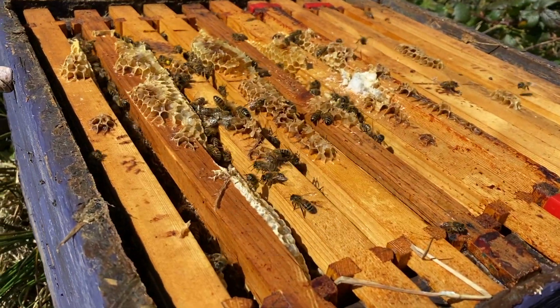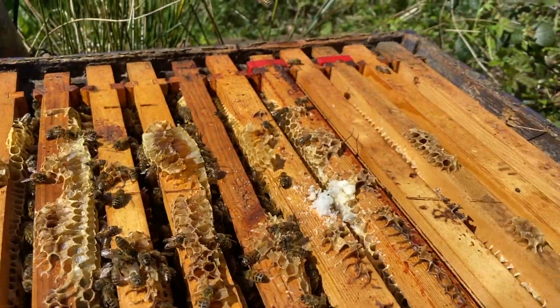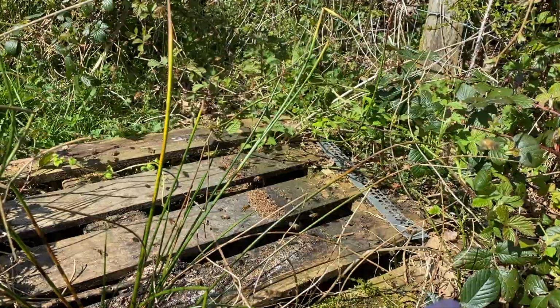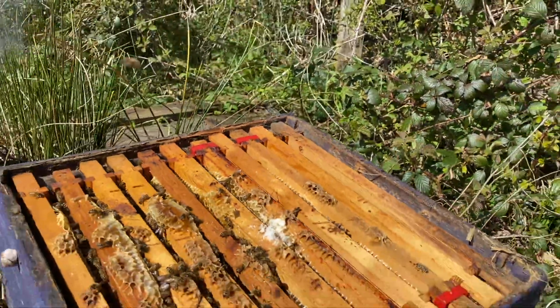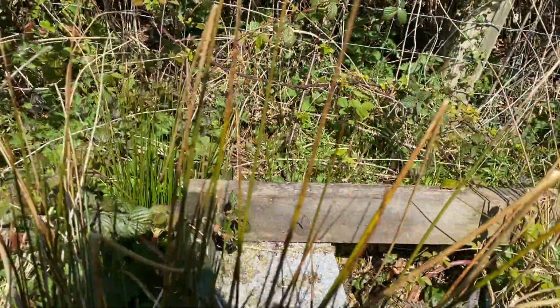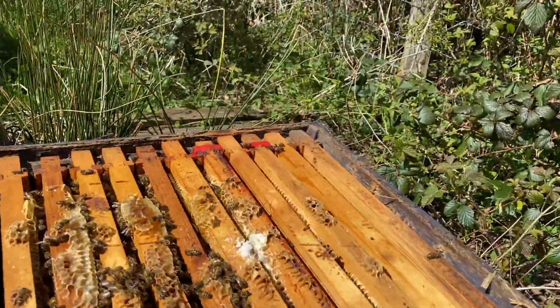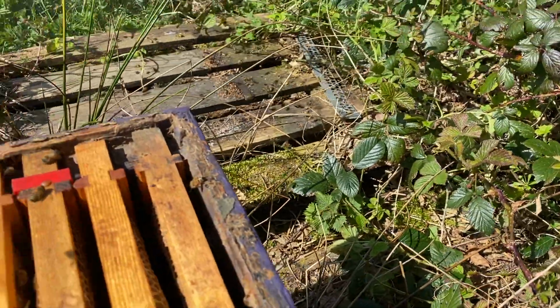Here's another buckfast hive, buckfast cross Welsh black these are. I've just moved the stand from there. You can see all those flying bees trying to work out where the hive has gone. I've just moved it there 2 foot this week, and next week I'm going to move it to there to get it on the stand and off a pallet. These timber pallets are terrible. Look how that's just totally rotted through.